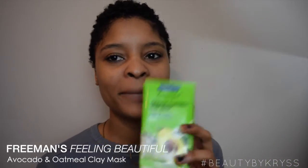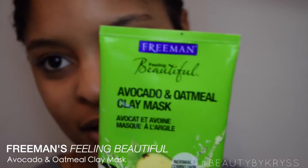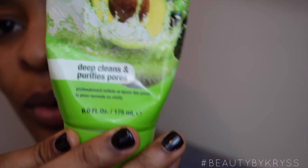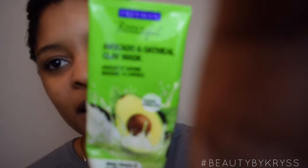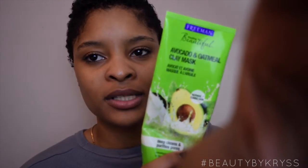So what I use is the Freeman Being Beautiful avocado and oatmeal clay mask. It deep cleanses and purifies pores. It definitely does this, but it also leaves my skin really, really soft. This is for normal to combination skin. My skin type is pretty normal. It's dry sometimes, and sometimes it gets oily. It depends on the season.